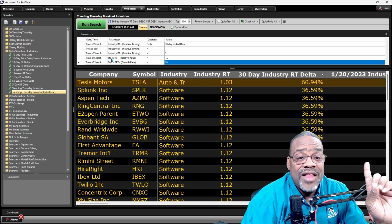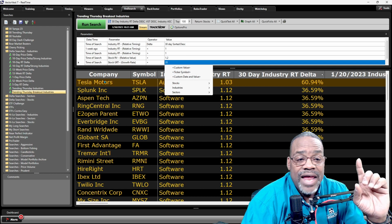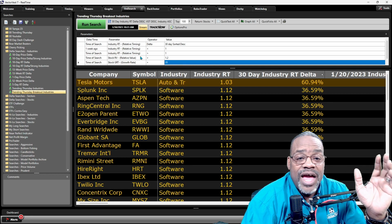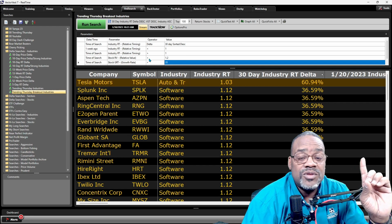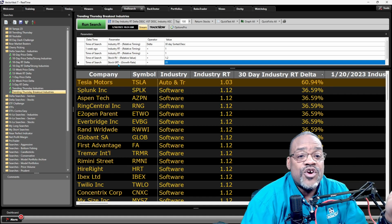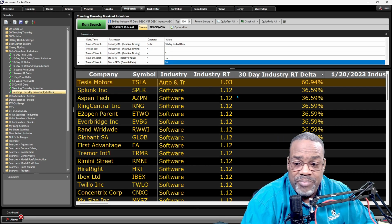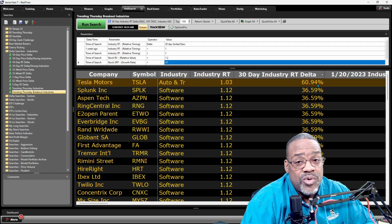The relative value, which is important. Why is that important? Because I want to make sure that the upside potential on these stocks that I'm looking at can outperform the market over time. And the earnings growth of these stocks all have to be greater than 20%. So as I ran this list, I can see what industries are on the best side, Tesla Motors at the top. The industry is up 60.94%. Then followed by software, which is up 36.59%.